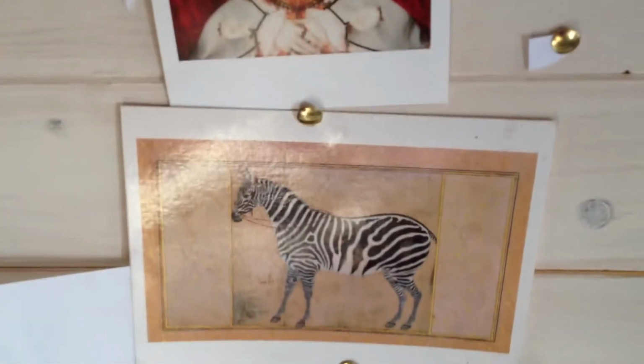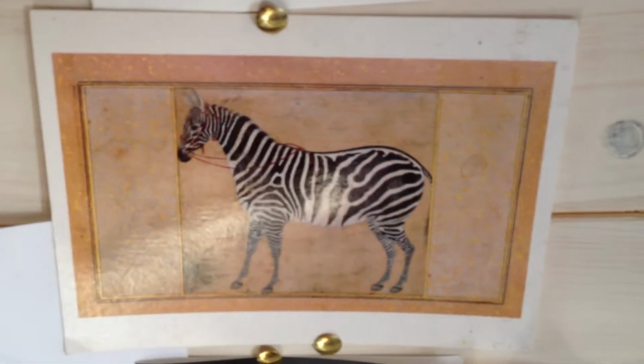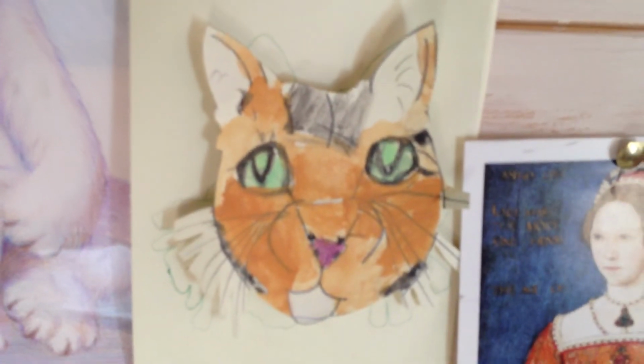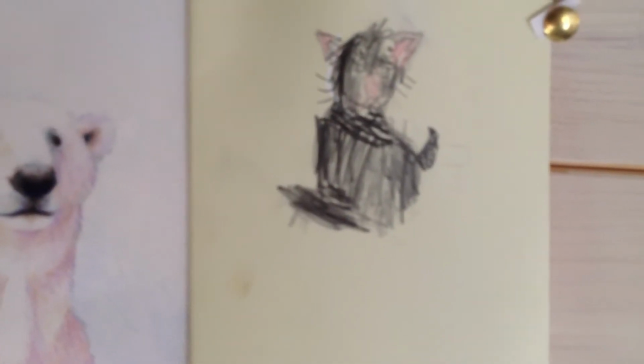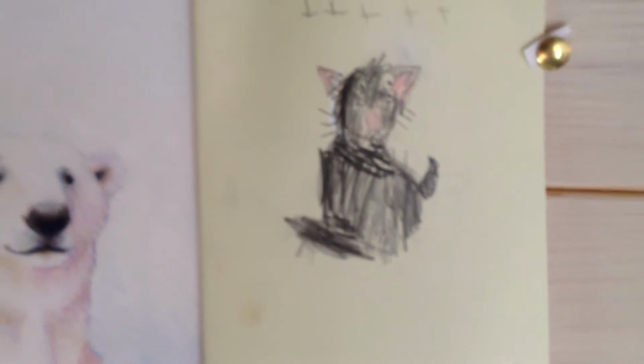And there's all sorts of things like this zebra. I've had this zebra since I first left college, actually. That's a long time. This lovely cat face, look at that, isn't that beautiful? A small child gave me that to say thank you for giving her some books, and this is from her sister, and I love them both very much.